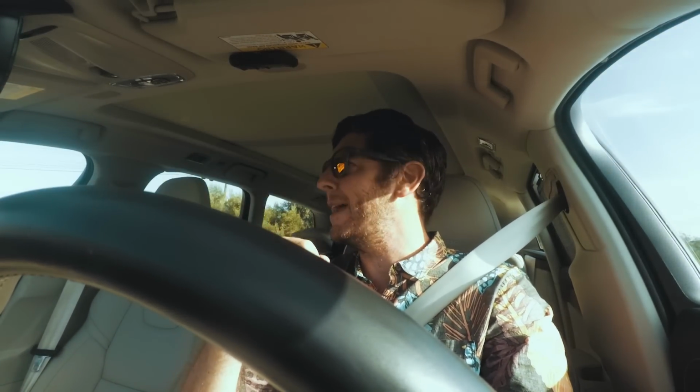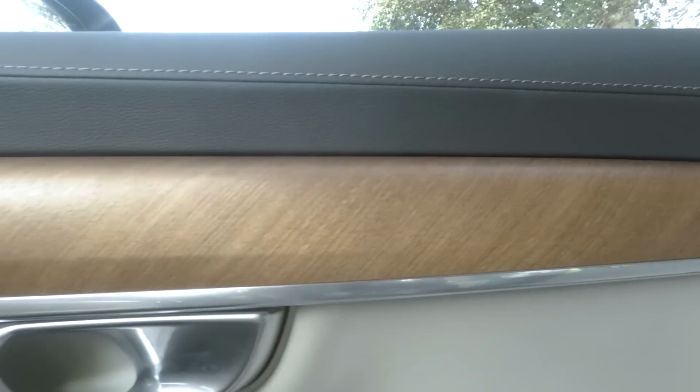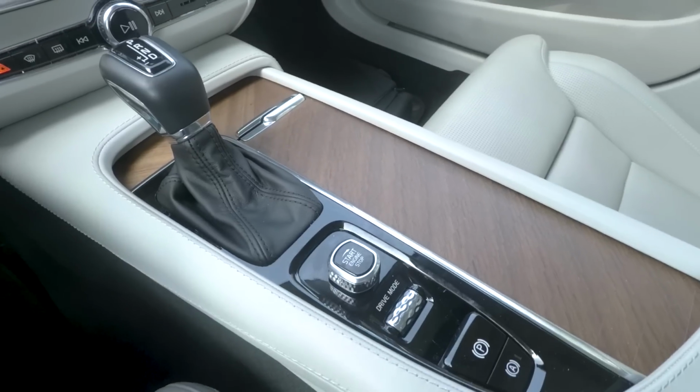Volvo has been on a good run lately, design-wise. They're cranking out some really sharp-looking machines on the outside. The interiors are extremely well done. It's an exercise in stylish simplicity, and it's no different here on this V90. And it shouldn't be, because this is the king of the hill for the Volvo family, the XC90 as well.